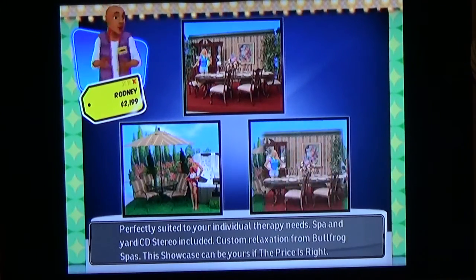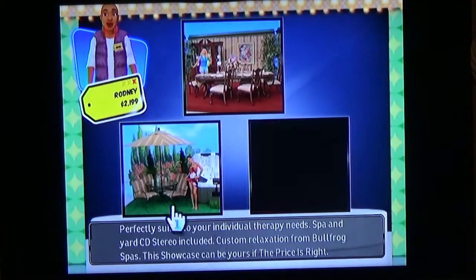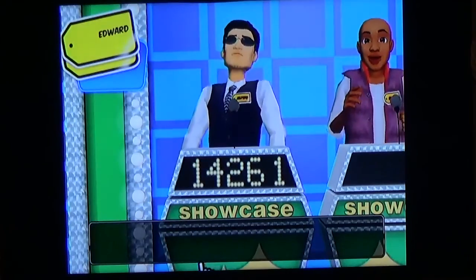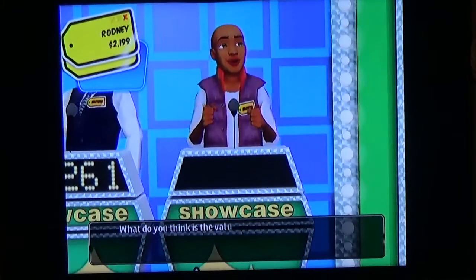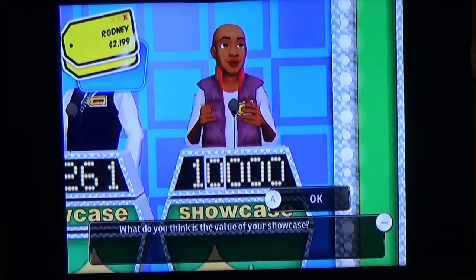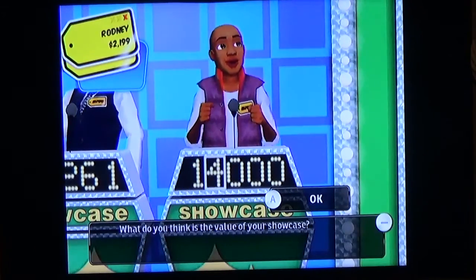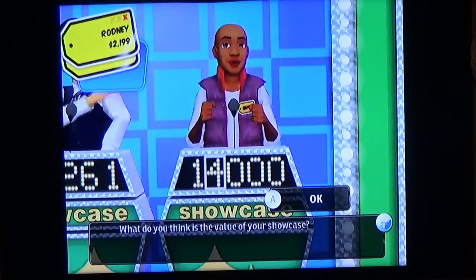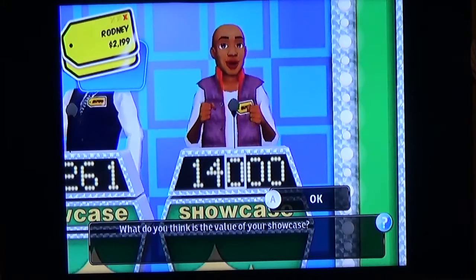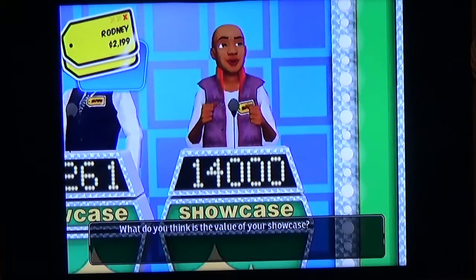This showcase can be yours if the price is right. What do you think is the value of your showcase? I'm gonna go with $14,000.